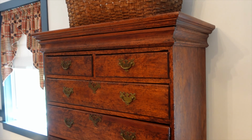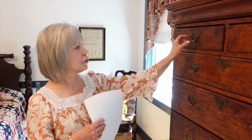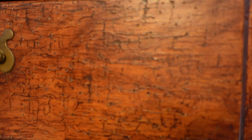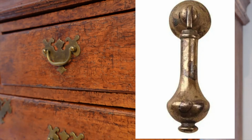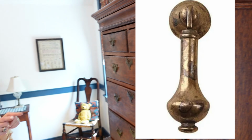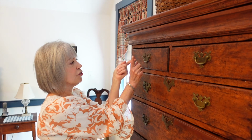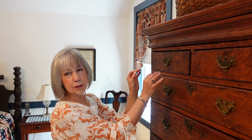So simple designs. Oh, I want to tell you on the William and Mary, they have different types of pulls. They have more drop pulls. Oh. Okay. And then they were attached with like a little cotter pin. So here's the pull. It had these 2 pieces of metal. They would drill the hole and then they would just open them up inside. But they're drop pulls. They're a little more delicate.